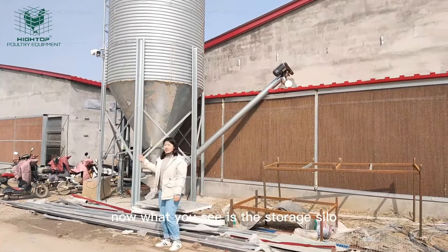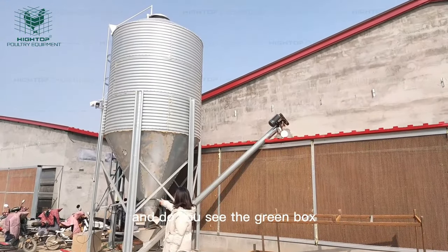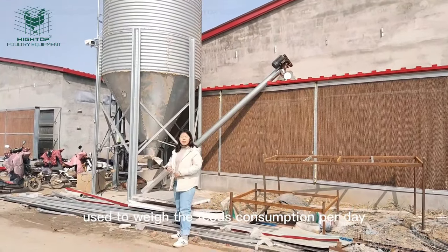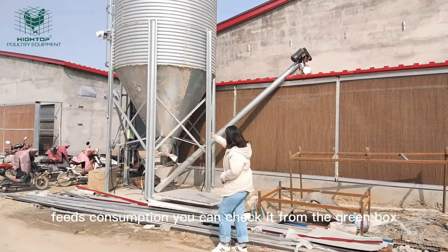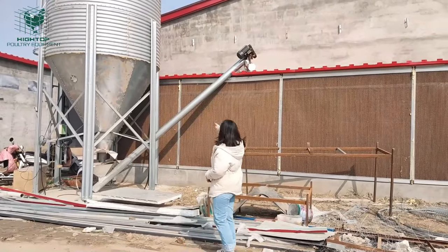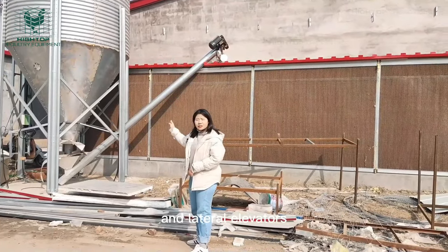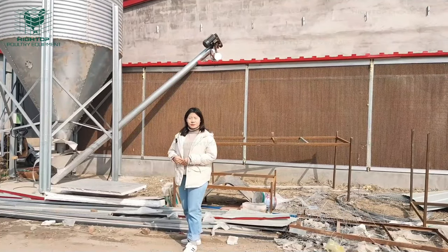Now what you see is the storage silo. And do you see the green box? It is an automatic weighing system used to weigh the feed consumption per day. If you want to know the feed consumption, you can take it from the green box. And when you want to feed chickens, the feed will be automatically transferred from the inclined and lateral elevators, then dropped to the automatic feeding cart.